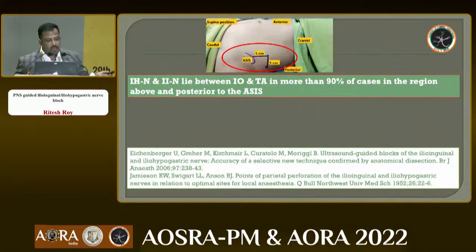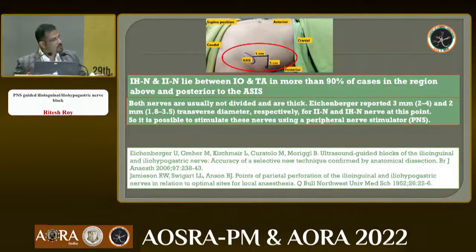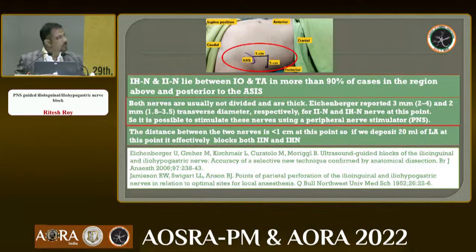Because at this point, the ilioinguinal and iliohypogastric nerve lie between the internal oblique and transverse abdominis in more than 90% of cases in the region above and posterior to the anterior superior iliac spine. And both nerves are usually not divided and are thick. It is around 3 mm and 2 mm in transverse diameter respectively for ilioinguinal and iliohypogastric nerve at this point. So it is possible to stimulate these nerves using a PNS. And third, the distance between the two nerves is less than 1 centimeter at this point. So if we deposit 20 ml of local anesthetic at this point, it will effectively block both the ilioinguinal and iliohypogastric nerve. So that was the reason this needle insertion point was chosen.